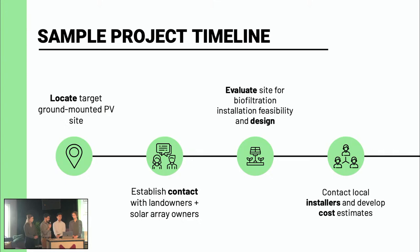So we've gone over a lot of the specifics regarding our project, so we wanted to provide a very quick sample project timeline. One of the first initial steps is to locate some of those target ground-mounted PV sites for the solar panels, and then we also need to establish contact with the landowner and solar array owners just to develop a plan to remodel the installation.